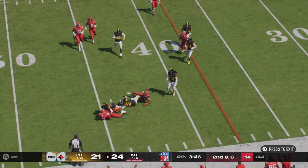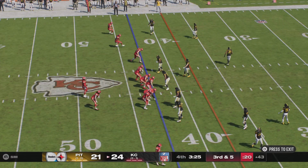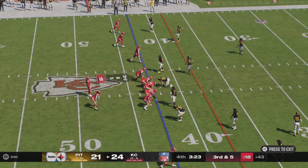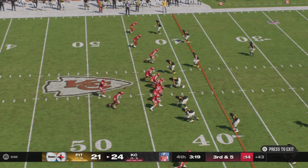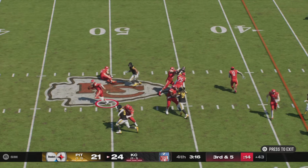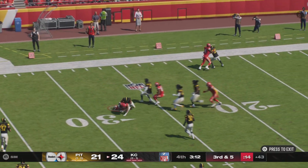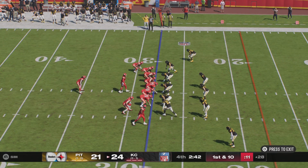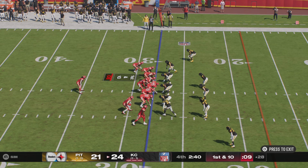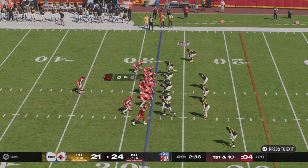Finds his man Rice. And he's brought down after a short gain. Here they come. This is 3rd and 5. He'll throw it. Completed to his running back. And they get this down to the 28. They'll come up 1st and 10. 1st and 10 at the 28-yard line.